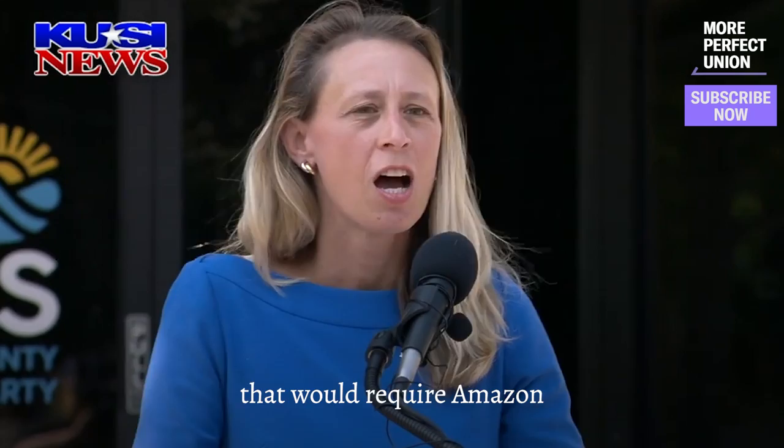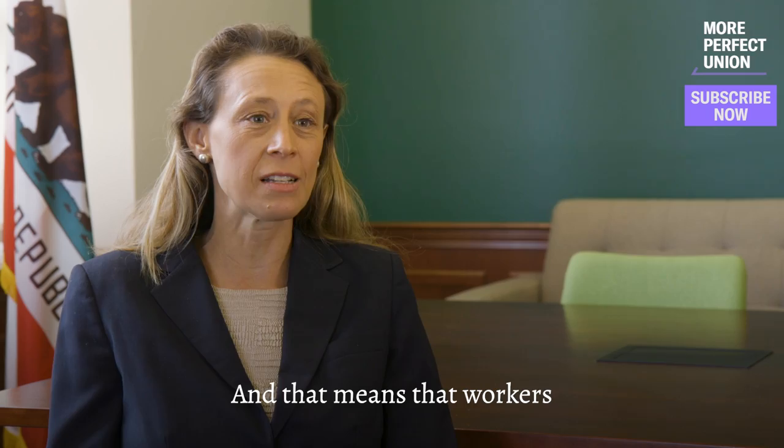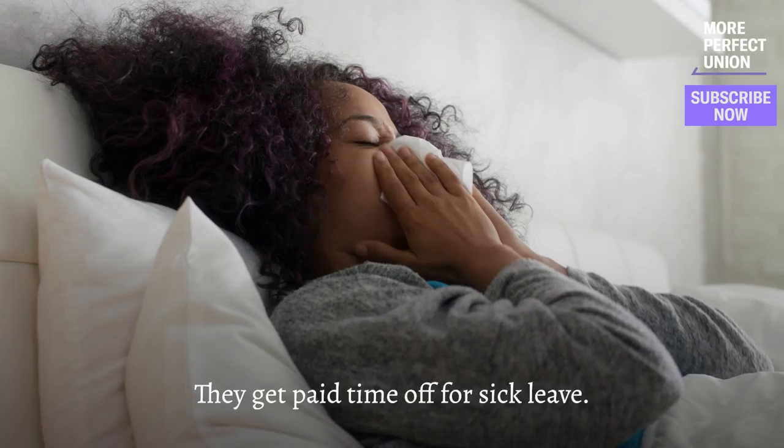She brought forward an ordinance that would require Amazon to pay its workers the prevailing wage and offer stronger protections like paid sick leave. This ordinance makes it very clear to companies that want to do business in San Diego County that they're going to have to play by the rules and treat workers fairly. And that means that workers get paid time off to spend time with loved ones. They get paid time off for sick leave. It means that they know what their rights are.